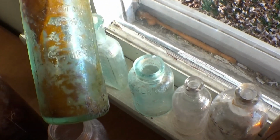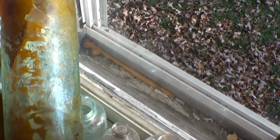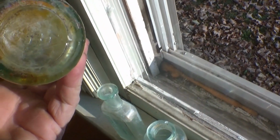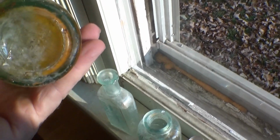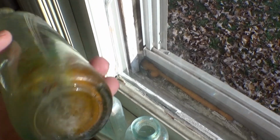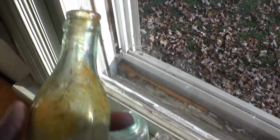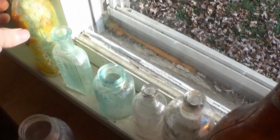Here's another soda, local soda, Decatur Bottling Works. You can't even see it now because of the sun. I apologize. But it's not a very rare bottle. But it is hand blown. It's got the Decatur Bottling Works diamond on the bottom, DB Company. Decatur Bottling Works, Decatur, Illinois. About 10 or 15 bucks.